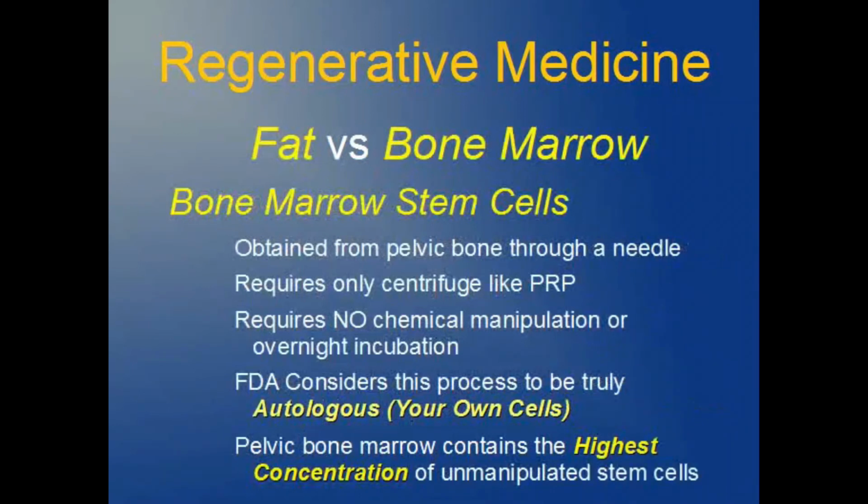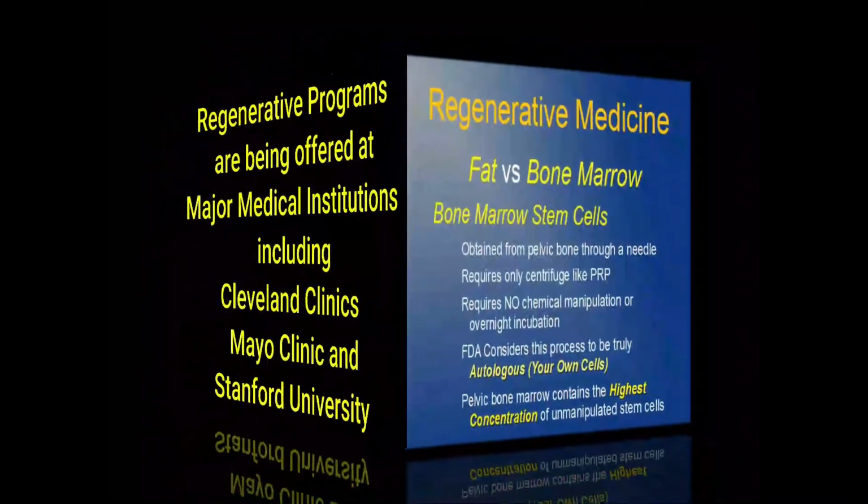The bone marrow stem cell procedure, however, does not require any chemical treatment. It is obtained from your own pelvic bone, which has been shown to contain the highest concentration of unmanipulated stem cells. Since the procedure only requires simple centrifuge or spinning, the FDA considers the stem cells obtained from the bone marrow to be truly autologous or your own. For this reason, ADR's Center for Healing and Regeneration only uses bone marrow stem cells.